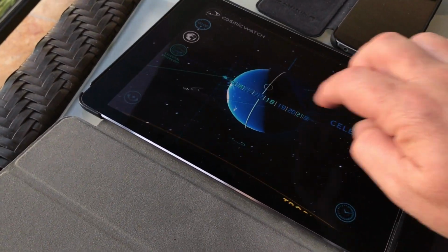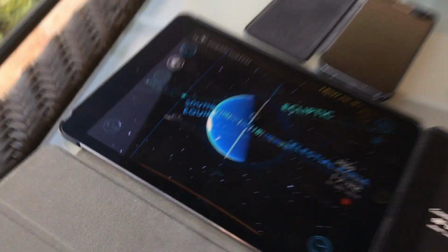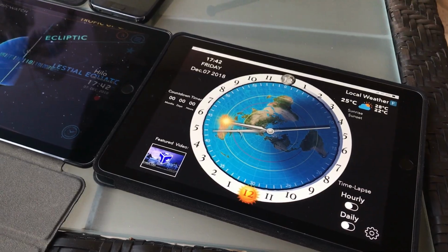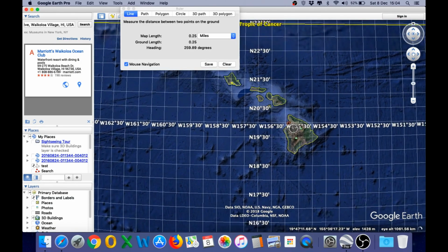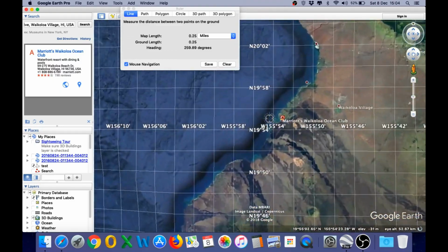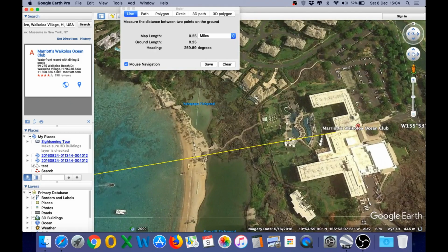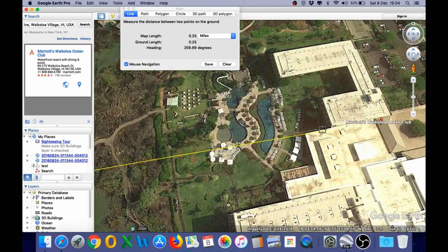So the three-dimensional app based on the globe is showing the correct angle and position of the sun. The two-dimensional flat earth map is quite incorrect and debunks its own model. So just to look at this location again in Google Earth, there is Hawaii, zooming in on the hotel. And what I have done is use the ruler tool to determine the orientation of the building. There you can see that portion of the building that I showed in my video.